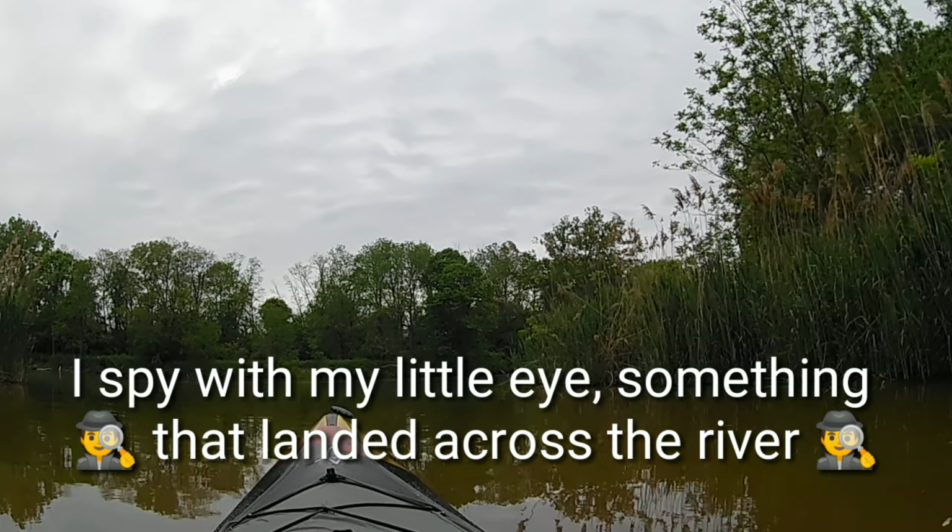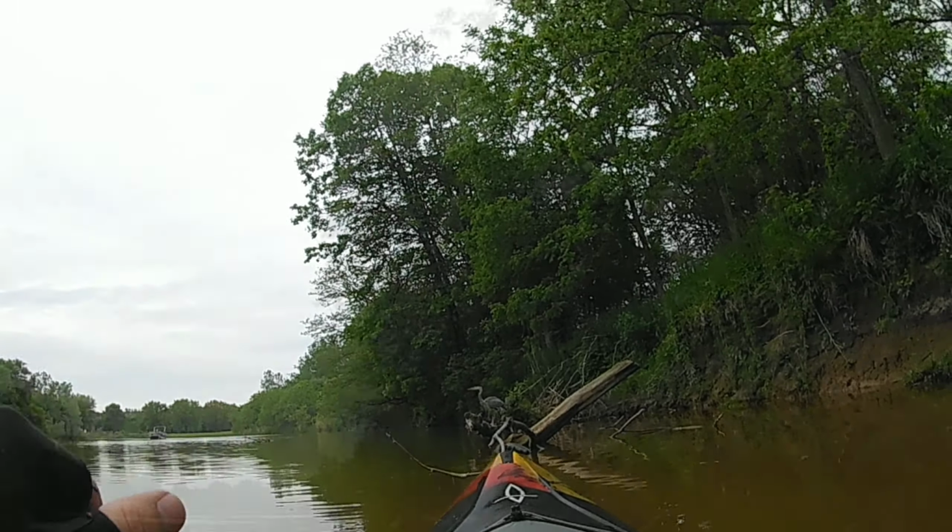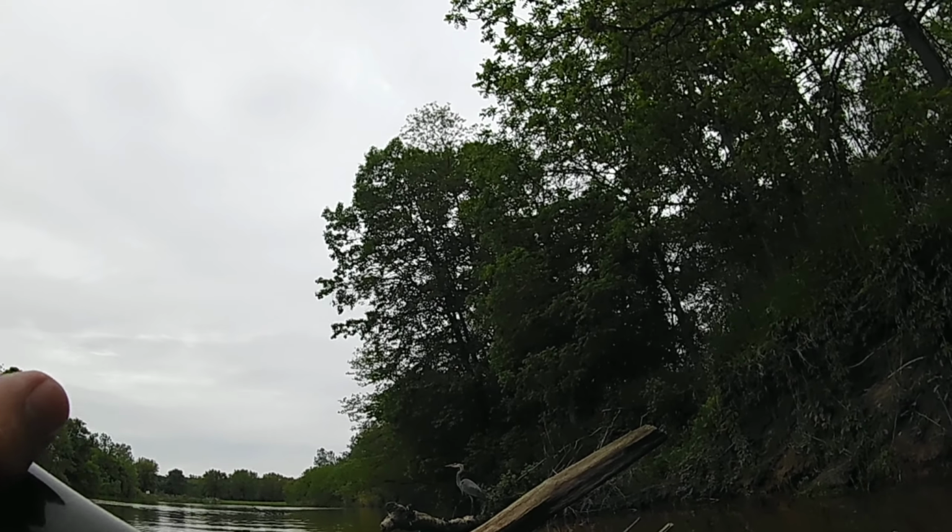If you look closely, what you're about to see is a great blue heron, a large wading bird with a wingspan that can get up to about 6 feet. According to North American Native tradition, they represent self-reliance and determination.